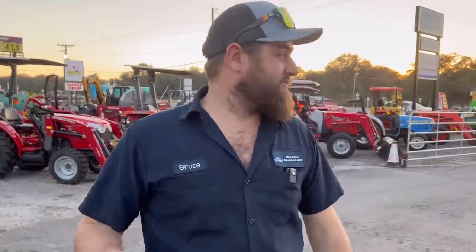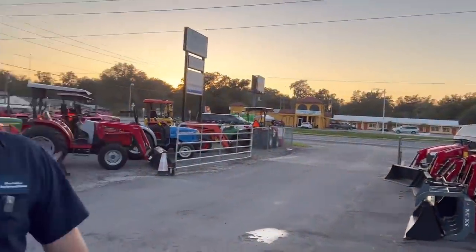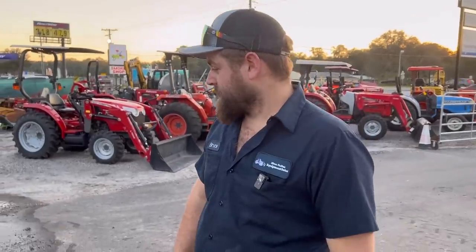We got something else that went on. Remember that little Kubota tractor that we were just talking about at the beginning of the video, that someone accused us of selling as a stolen tractor? Well, a customer literally just walked in here, that's his truck, and bought it. How about that? So things are turning out to be a good Friday.